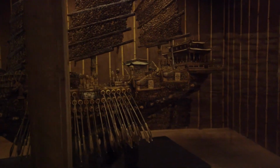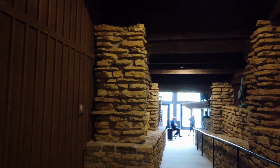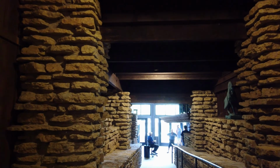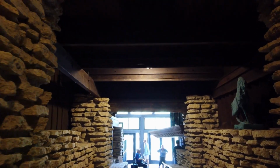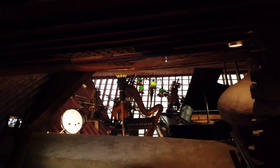This is a massive ship. Wow. The detail on that ship, amazing. That would have all had to have been hand carved. This looks like some tour guides down here. We're gonna skip those. So the lighting here isn't very good, but this is a self-playing orchestra. It's just in a random room in the house.